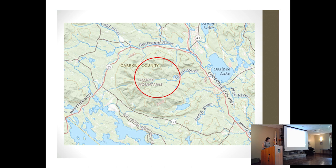Now, this volcano had three major eruptions, the first of which took place about 100 million years ago. About 10 million years after that, the second eruption took place. In this eruption, the magma chamber actually collapsed. So the rock that was above fell down inside, forced the magma up. It cooled rapidly and formed a feature called a ring dike. The Ossipee Mountain ring dike is a nearly complete circle about 9 miles in diameter. It happens to be one of the most famous ring dikes in the world, at least to the geologists that study that sort of thing.